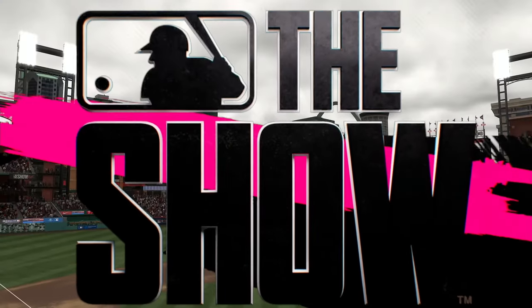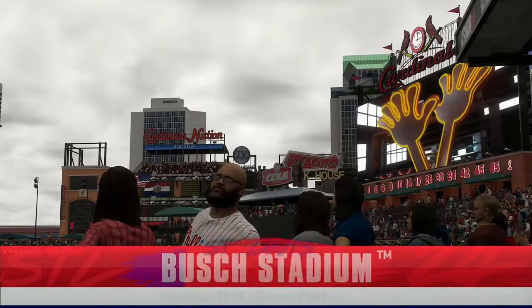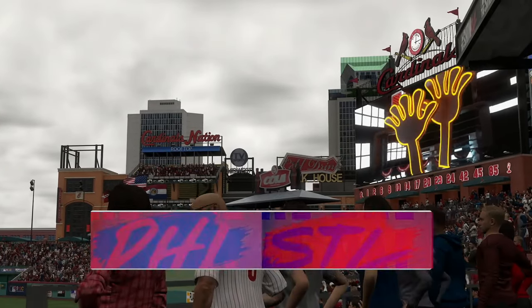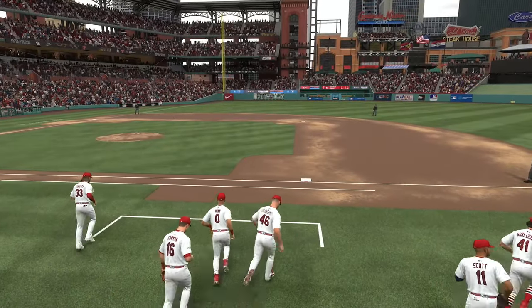Live from Busch Stadium in St. Louis, Missouri. We've got baseball on the show. It's the Philadelphia Phillies taking on the St. Louis Cardinals. First pitch coming your way next.